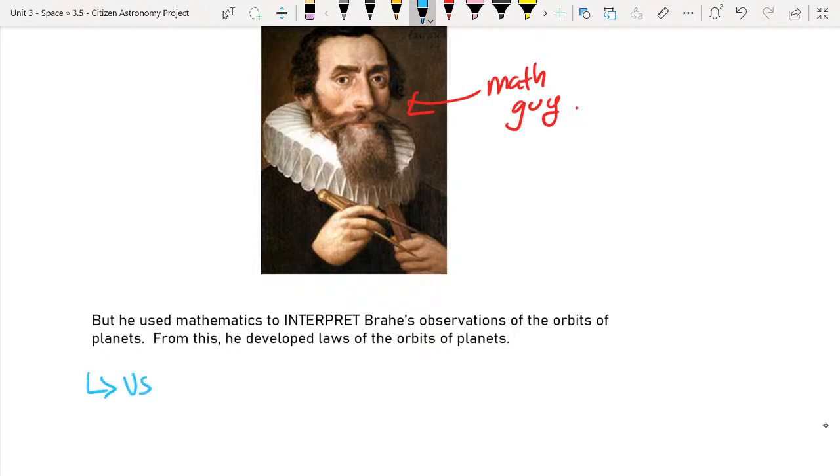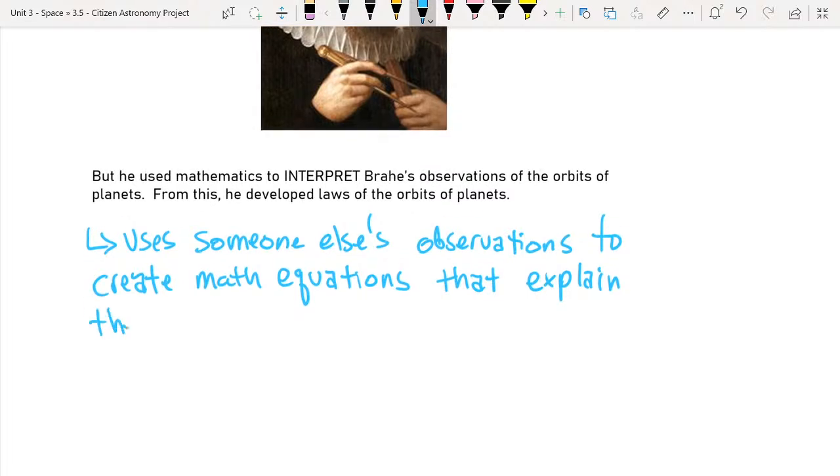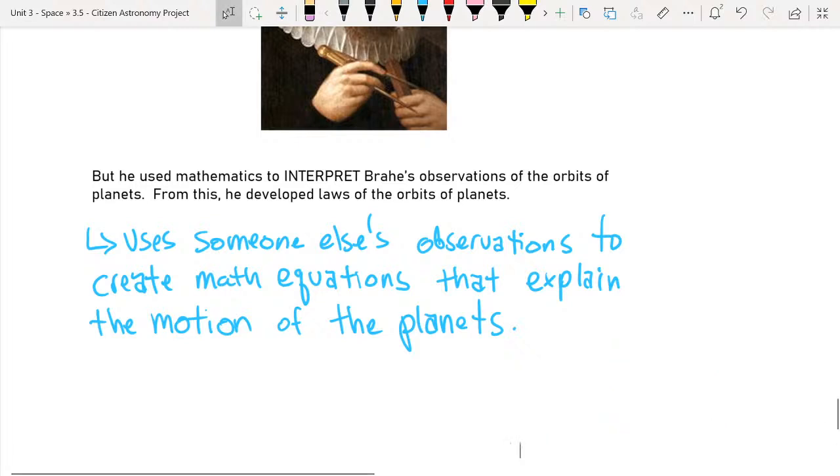But he uses someone else's observations to create mathematical formulae, or math equations, that explain the motion of the planets. He's the one that discovers that they don't orbit in circles, but they orbit in ellipses. He's the one who discovers that the further away from the sun, the longer a year is. He's the one who figures out that in this part of the orbit, the planet is moving slower. And here it's moving faster. He figures out all these things, and he does it just using somebody else's observations.